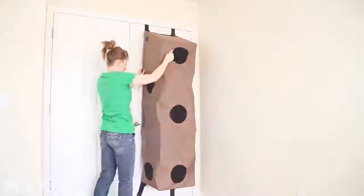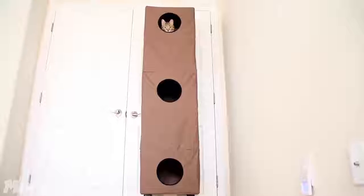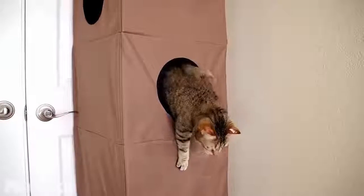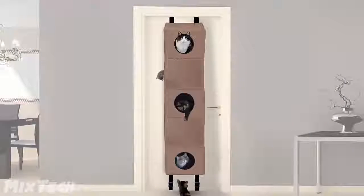stable. With multiple connected levels, your cat will hop in and explore up and down each floor, choosing which levels are best for surveillance and which are best for nodding off. The K&H Hangin' Cat Condo. Fun for cats, no wasted floor space, super easy installation, multiple levels for sleep and play. Now that's an idea to wrap your paws around.